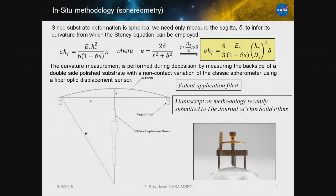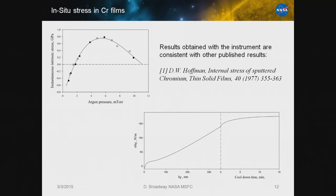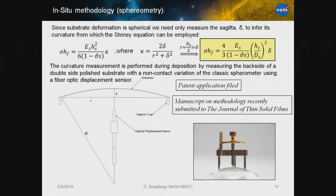So instead of a mechanical means of measuring this displacement, we use a fiber optic displacement sensor with very high resolution, plus or minus 5 nanometers. During the deposition process, the deposition comes this way. This is a silicon wafer. The wafer is double-sided polished, so both sides are polished, not just one. So we get good specular reflectivity from the backside of the substrate during the deposition. And from this, we have a relationship for the curvature, which changes during the deposition process. And we just invoke the Stoney equation again to calculate the stress.